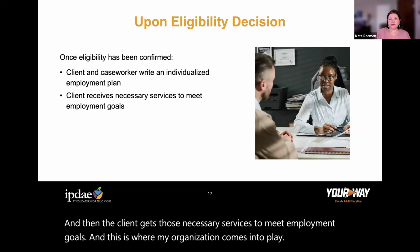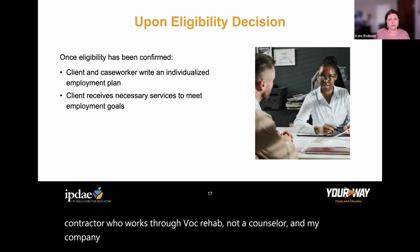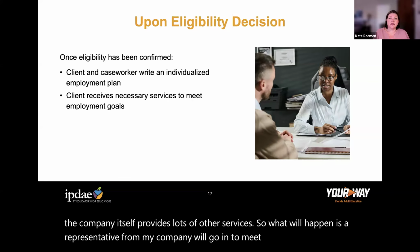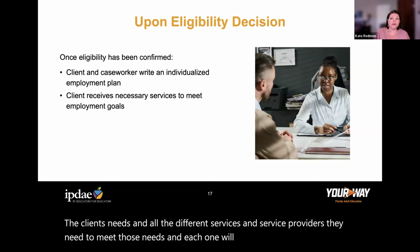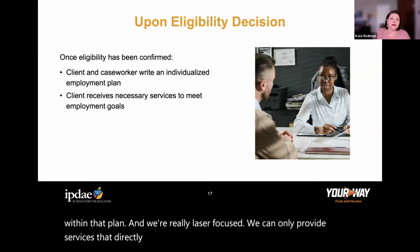So I'm a contractor who works through Voc Rehab, not a counselor, and my company provides all kinds of services. I do mostly exclusively tutoring, but the company itself provides lots of other services. So what'll happen is a representative from my company will go in to meet with the client and the counselor, and they will sit down and discuss all the client's needs and all the different services and service providers they need to meet those needs. And each one will be linked directly to a goal within that plan. And we're really laser focused. We can only provide services that directly relate to those goals. And so those meetings are really, really important.